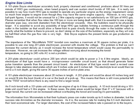The information from Micrometals is that their hydraulic press can make toroids up to 8 inches in diameter, but the success rate diminishes as the diameter increases. As it is, the success rate for making a 6.5-inch diameter is their best economical rate. For larger diameters, the cost of the increased failure rate is passed on to the buyers.